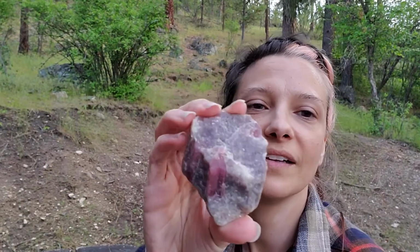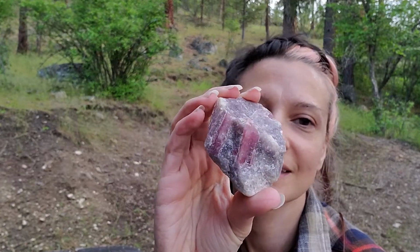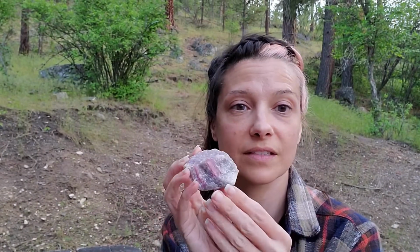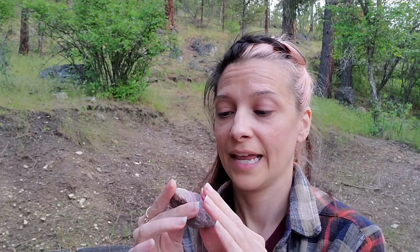My piece of lepidolite and pink tourmaline. This thing gets held and used a lot. I actually swear that when I got it, it was so much bigger than this. I think that over time, I've just held it so much that I've worn it away. And the combination of this is so wonderful. I love lepidolite so much, but the pink tourmaline in it just makes it even better for me. This is one of my favorite crystals.